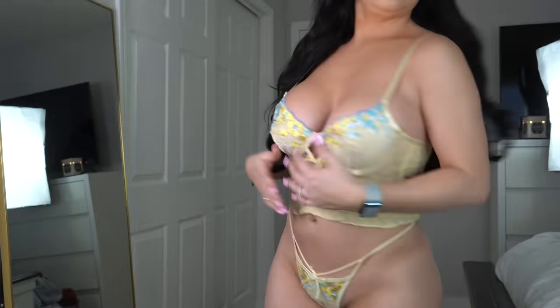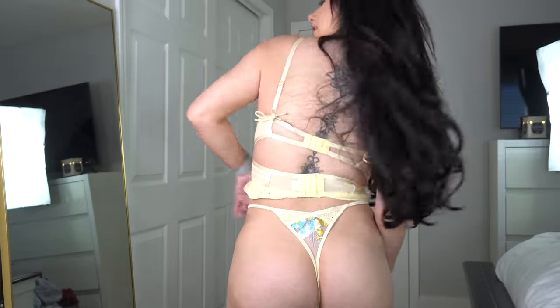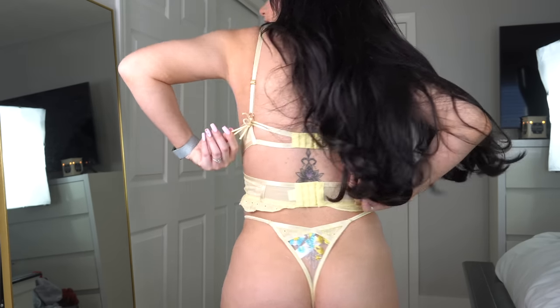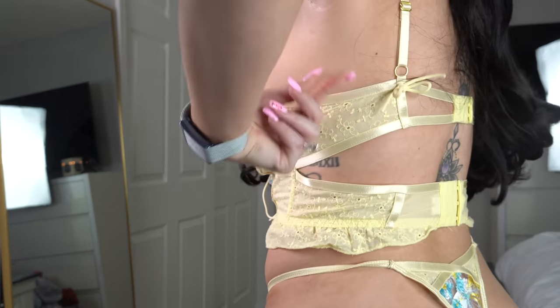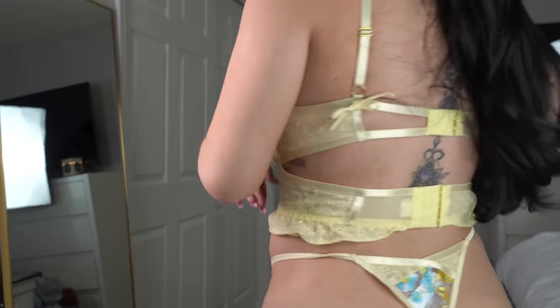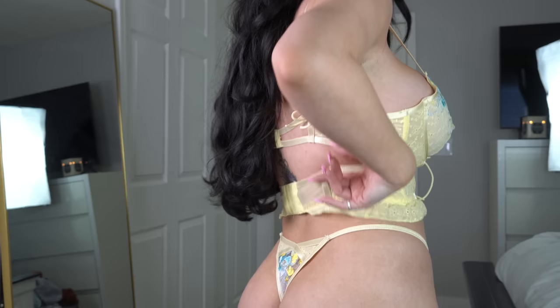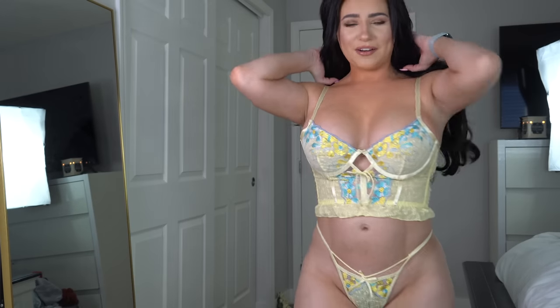The back has double hook. Oh wow, look guys, I just noticed this. It has the same little bow ties on each side, very, very nice. The set just gets better and better.